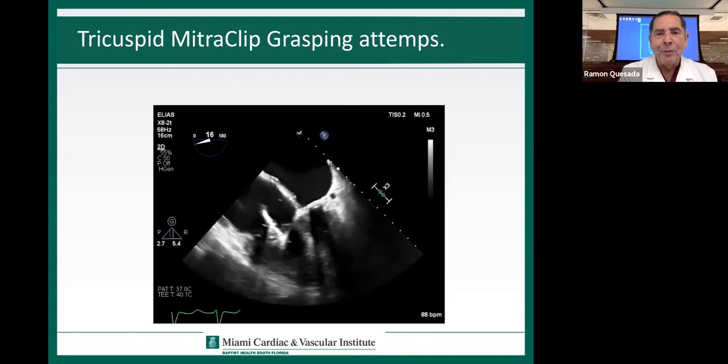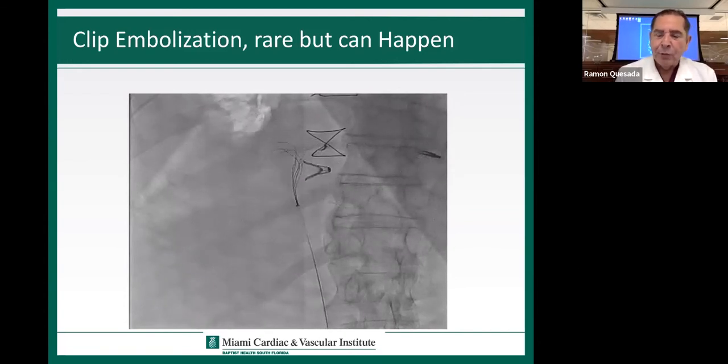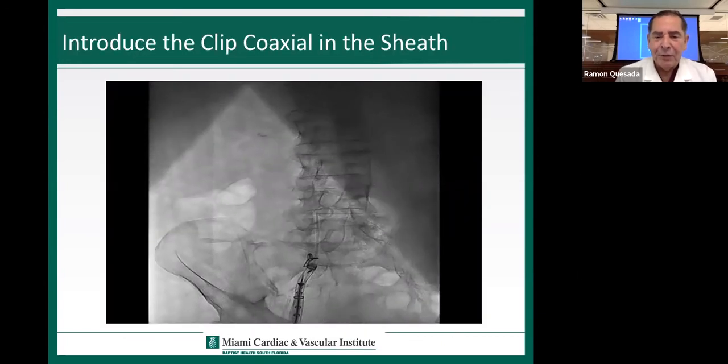So we decided to remove the clip. When we're removing the clip, then you have a complication that you don't want to see. There is embolization of the clip, but what you have to do is take the clip out. Fortunately, now you're on the right side of the heart. That's a good thing. And we can use a lot of tools for this. We have a snare, and we try to snare one arm of the clip and try to grasp it and try to put it down coaxially into the delivery cath, into the sheath.